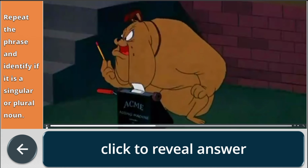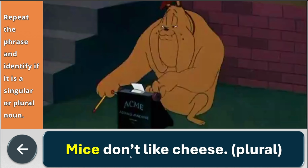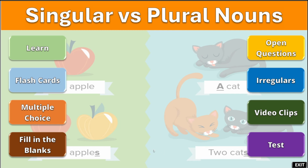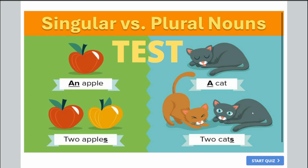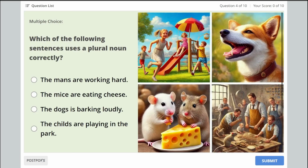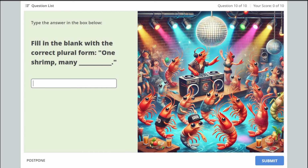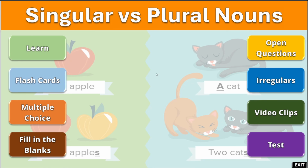So I think he said the plural form of mouse, which is mice. And he said mice don't like cheese. So that's another plural. And then finally, there is a test. And the test is a good way to see how much you learned. You can come here and do some true or false, multiple choice, fill in the blank, and you get a grade at the end. So thank you for going over singular versus plural nouns.